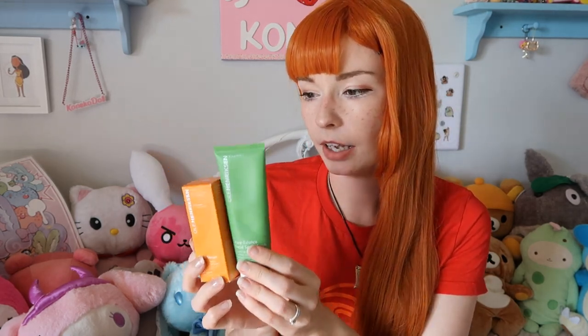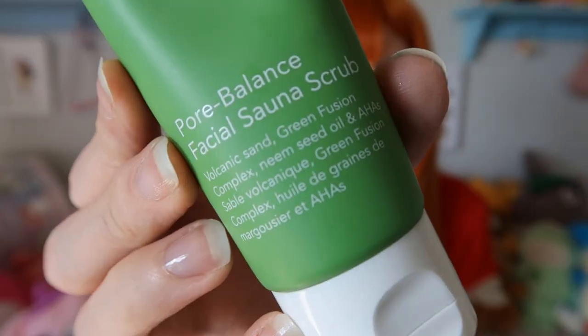This and the next item that I'm gonna show you are both from the same brand, and everything that I got from Sephora, I made sure that it was on their cruelty-free list and that their parent company was also cruelty-free, so hopefully their information was correct.